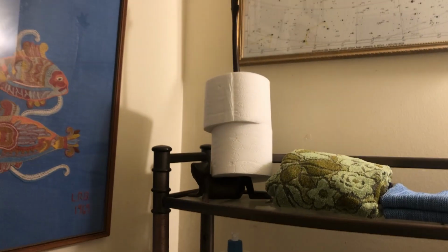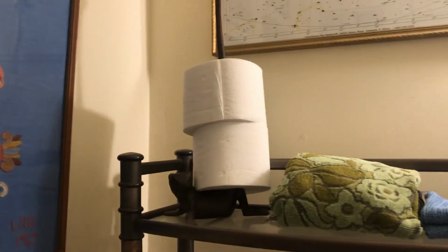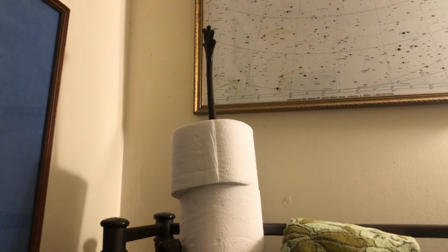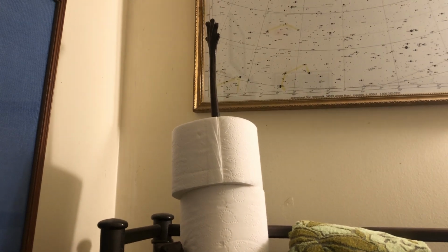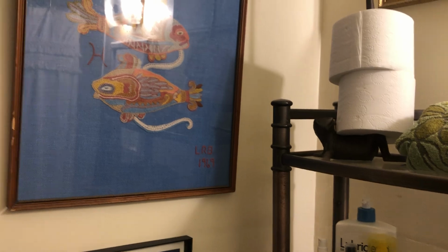Oh, and that is also one of my favorite things ever that my partner got me for Christmas this past year. It's a frog with an incredibly gorgeous leg who holds our toilet paper for us, which I'm sure you've probably seen on TikTok because I think it kind of went viral there a bit.